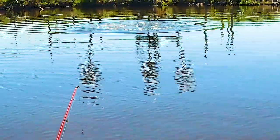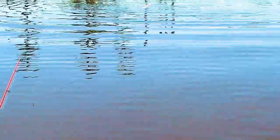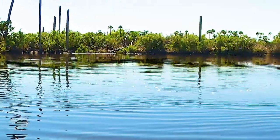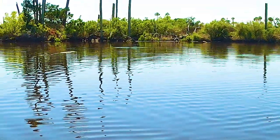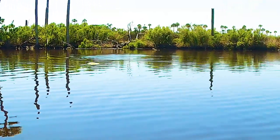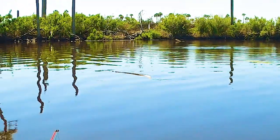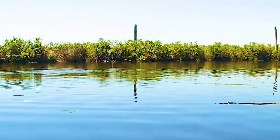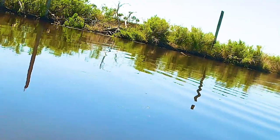What the hell? What the hell was that? That must have been a gator. He was sitting right up in there. All right, buddy, we'll let you have your piece. There he is right there. He did not like us going by. Sorry about that, Mr. Gator. Didn't mean to interrupt your nap. That's a pretty big one, too. Probably 8, maybe 9 feet. Definitely making time.